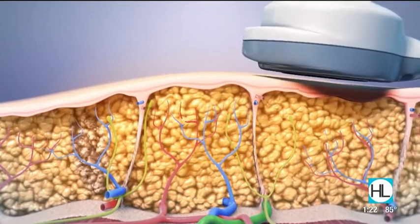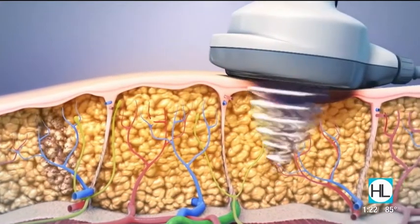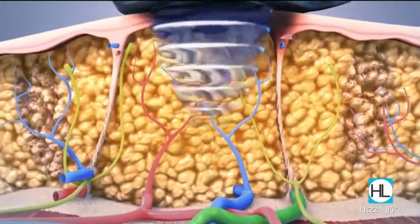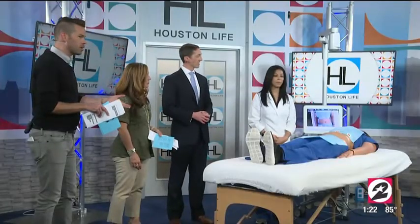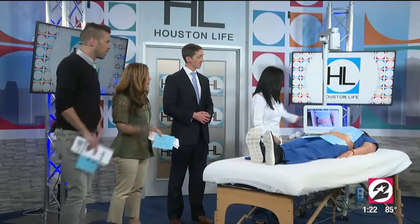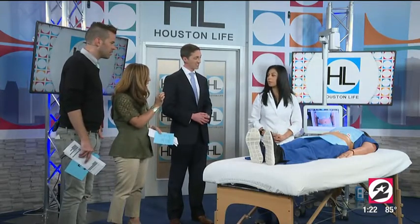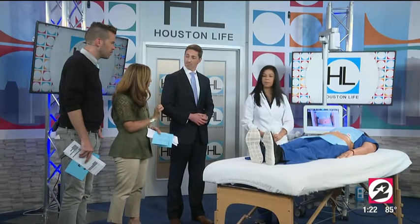And we're seeing an animation right now, sort of how it works, but obviously Ariana and Sarika are going to show us in person the way it works. We always love live demos here at Houston Life, so thanks for bringing in all the equipment. Absolutely. So Ariana, if you want to just get started and maybe walk us through. So we see these little bullseyes or the target areas. Right. Is that where you're pulsing and using the ultrasound?